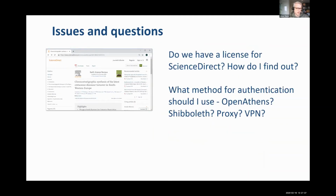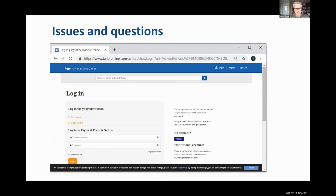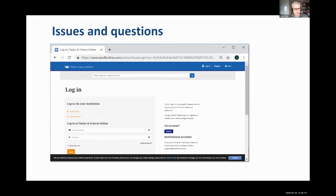And again, so yeah, how do you find out if there's a license? And even if you do, what kind of authentication method should you use? Should you use OpenAthens, Shibboleth, proxy, VPN? And even if you see all of these terms, how do you know what they mean? Quite difficult sometimes. And the same thing here. So on Taylor and Francis, for instance, you've decided that you want to try to get logged in. And there's a whole range of things that you can do. You can log in through Shibboleth, through OpenAthens, log in with your personal Taylor and Francis online account? Is that the same thing as your university account? Or maybe you just need to use EZproxy.